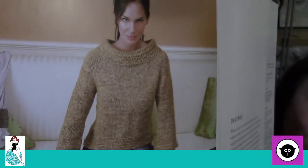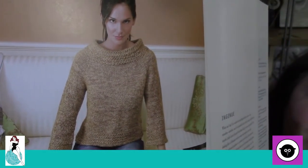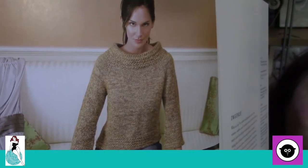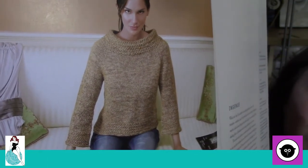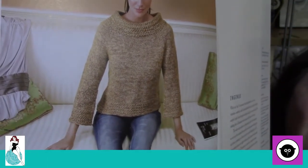Okay, so mine. Again, she's showing the picture, because I didn't show it last time. Well, I don't care. I'm going to see it again, because it's such a beautiful sweater. Ingenue, by Wendy Bernard. That's what it's kind of going to look like. I'm doing a modification on the sleeves, so the sleeves aren't going to be as wide. And see how it's like a bell sleeve on the bottom? It's not going to be like that either.